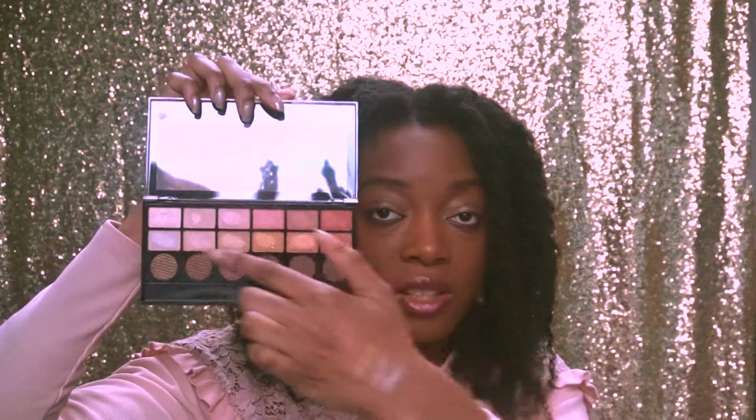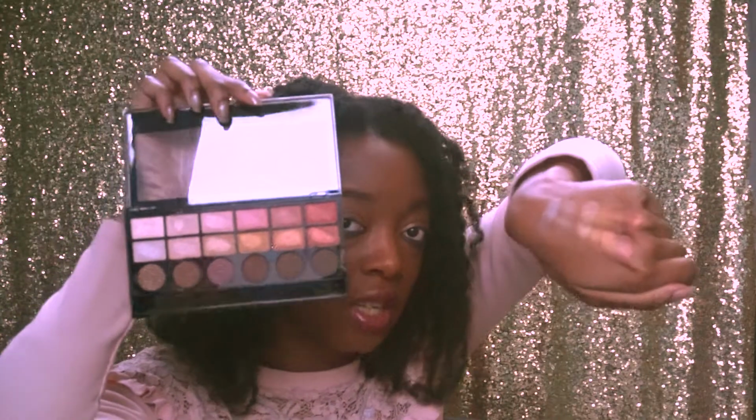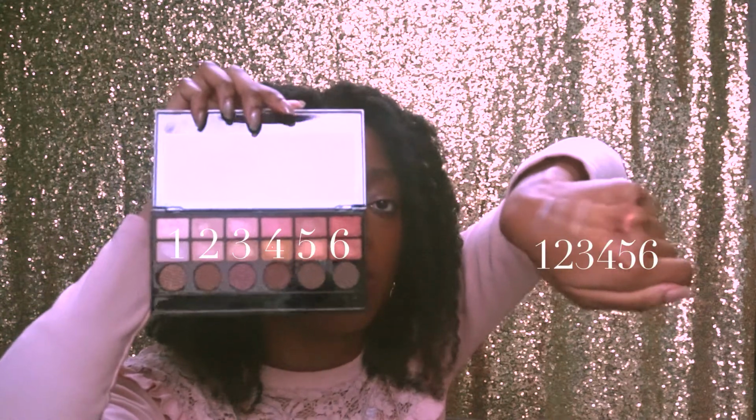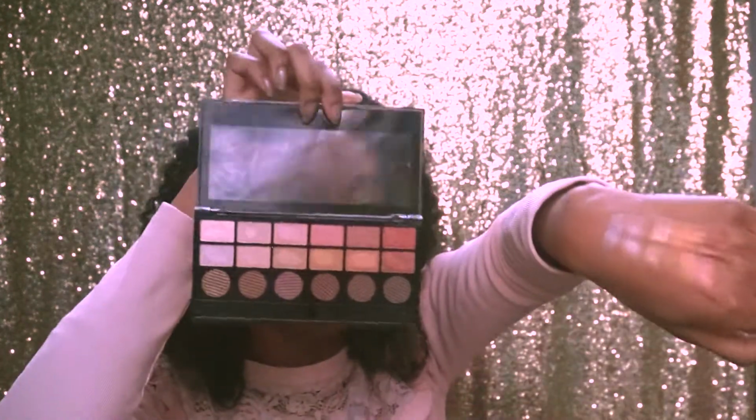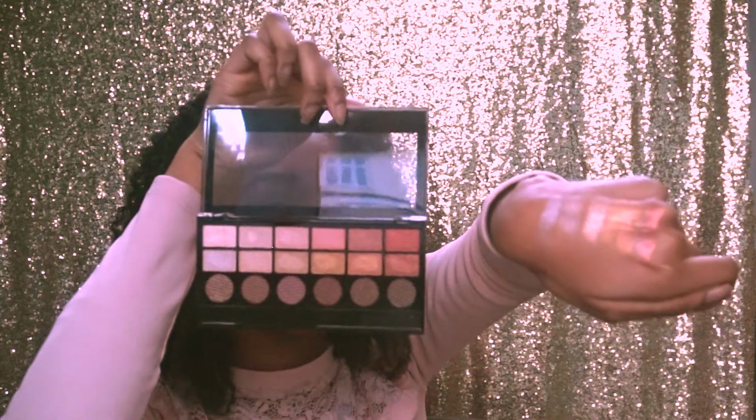So I've just swatched the second row now. This row goes from light to darker, so you can kind of tell, but I will indicate it on the video. On the swatches, I love them all. Again, I think the first two colours I probably will not be using that much. But the other colours, like the coppery colours and the gold tones, are stunning.